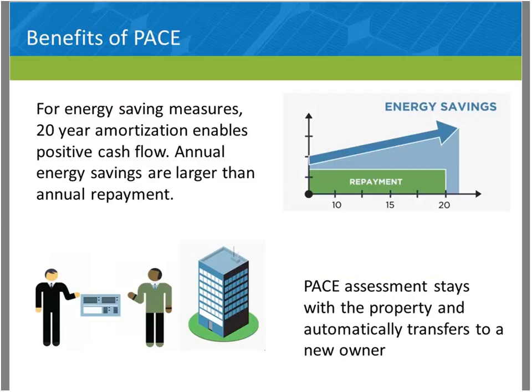One of the things that Brett was talking about in the beginning was one of the case studies he showed with a multifamily property, is that positive cash flow for the duration of the project. And that's important because over the lifetime of the payments, the project is usually breaking even or cash flow positive. But after those payments are done being made, the property owners are just saving on their energy bills, and they're not having to pay anything.